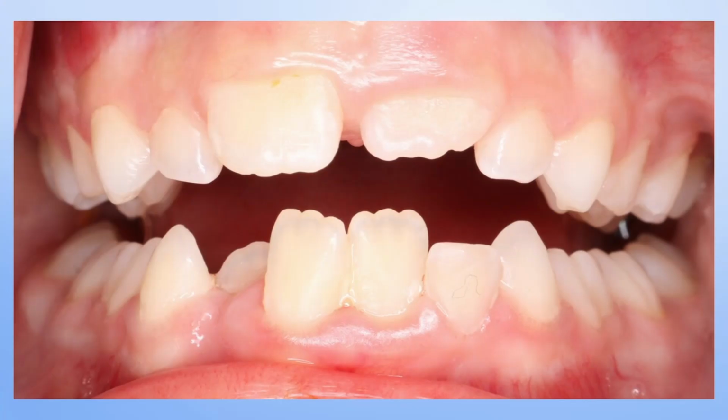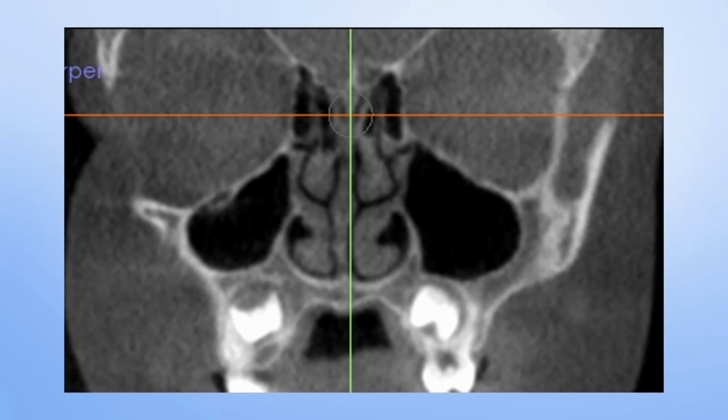We'll also notice the rolled in molars with a steep curve of Wilson and the insufficient space for the tongue. In addition, because we took a CBCT image, we detected that she has mild to moderate obstruction of the nasal passageways, secondary to mild turbinate hypertrophy.